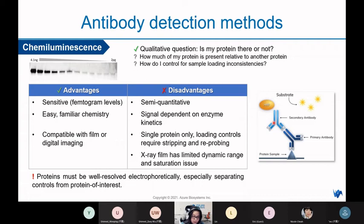there are two ways of doing this. Either you separate it properly, but if you cannot, you either do a strip and reprobing step, or you do it on another gel, hoping that it will serve as a proper control. But as a matter of fact, this actually makes chemiluminescence detection no longer quantitative, because the controls are on a separate blot, or you strip and reprobe.